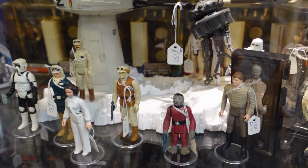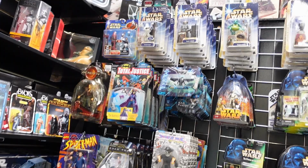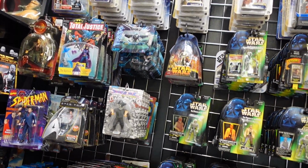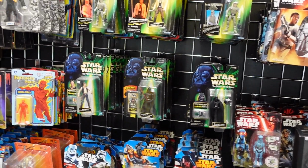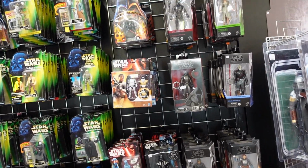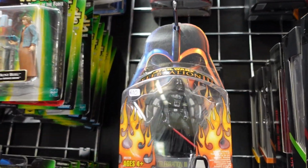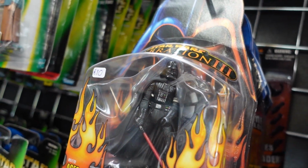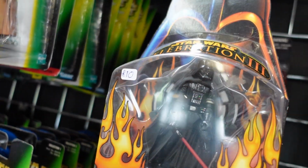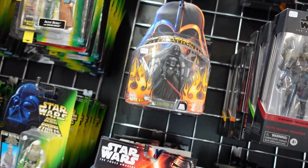And the Turret and Probot playset that I reviewed earlier this year. So here's all the carded figures such as Power of the Force, Power of the Jedi, Black Series, Revenge of the Sith. And I've kept hold of mine because I've got that talking Darth Vader. I think it's that one I've got. Yeah, I kept hold of it thinking it was going to be worth something. It's only worth £10. Never mind.